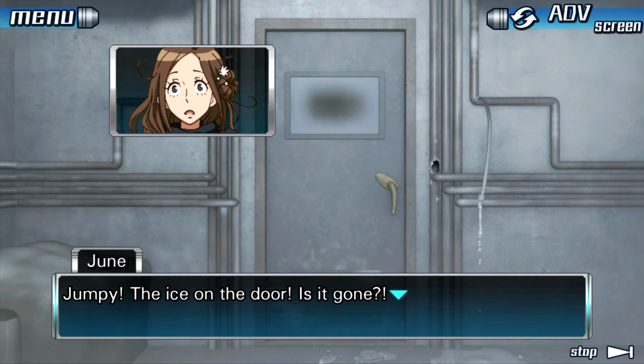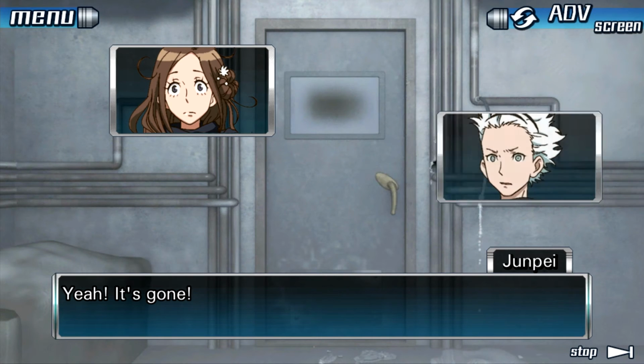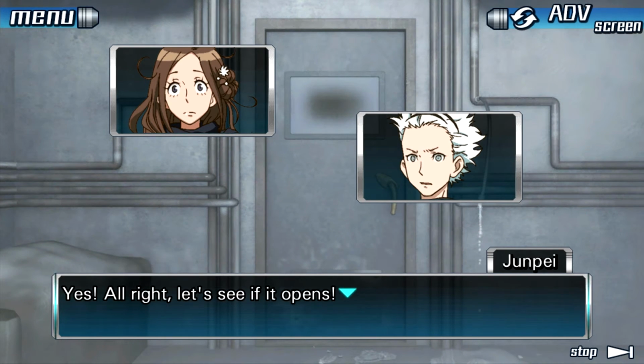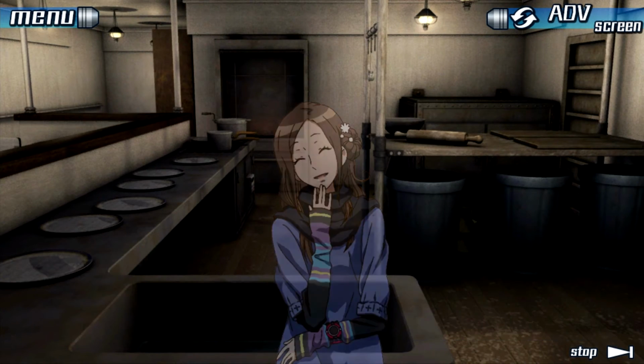Junpei, the ice on the door. Is it gone? Yeah, it's gone. Now go! Get out of here! The blast must have shattered it. Leave before it freezes again! Alright, let's see if it opens. Hooray! We're out! Move!